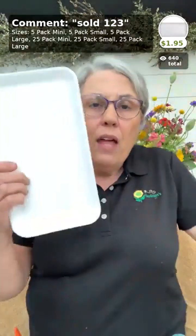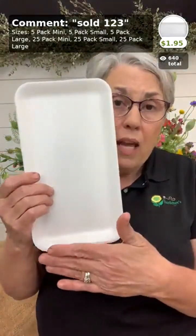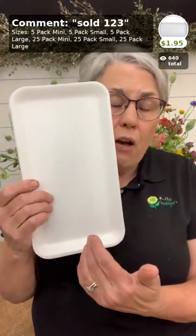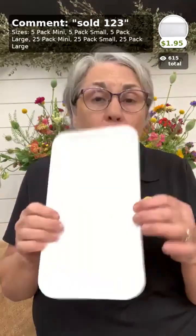This is the one that comes in the kit. It'll hold 3 sets of 20, or you can put 2 sets of the 2 inch block on here. And this is a 5-pack for $3.95, or a 25-pack for $15.95. These are foam, friends, but they are not disposable. We use these for years, over and over again. So this is a really great choice.